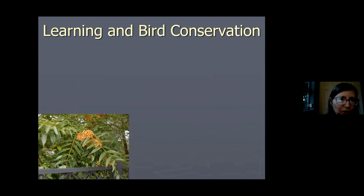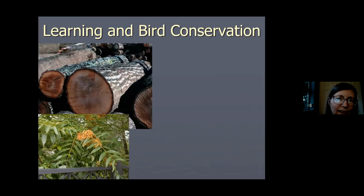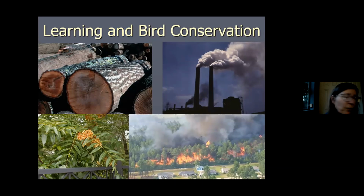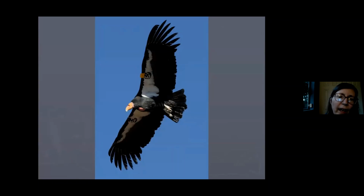This is an invasive species, Ailanthus. It's a huge problem in the Central Valley, maybe where you are too. It's the tree of heaven. And of course, habitat destruction, pollution, including climate change, which is what I've been working on since 2017. You know, learning principles so we can learn to take more climate action faster, really critical for the birds as well as for ourselves. This is a picture from one of these recent California fires. However, there certainly is hope, and the California condors are an inspiring example of that. Thank you very much.